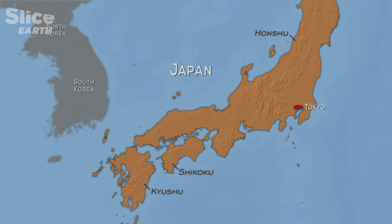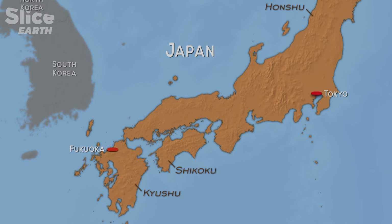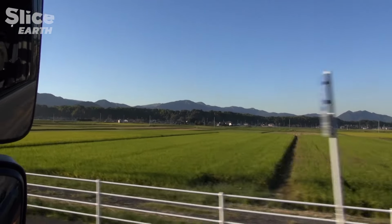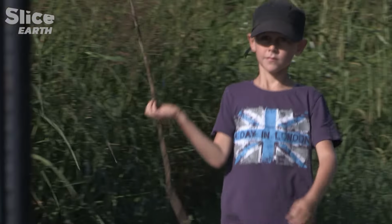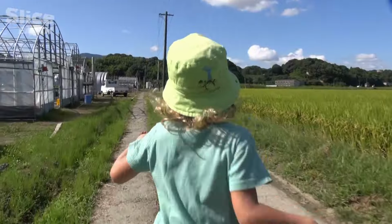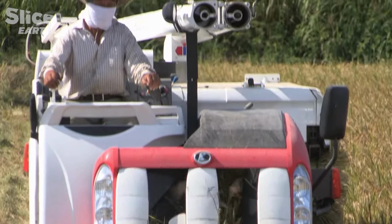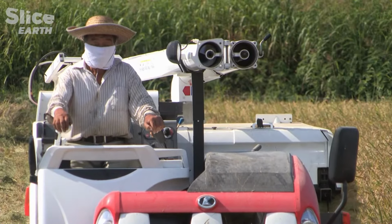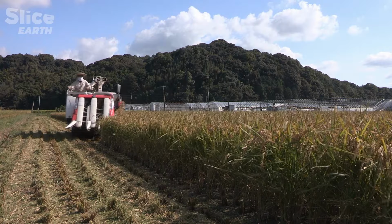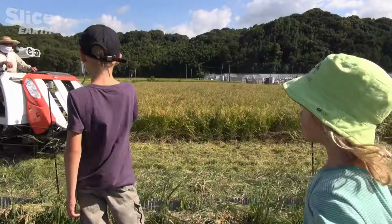Having eaten their fill, Fred, Lore, Martin, and Sheen get back on the road, heading for the region of Fukuoka. The family has a date with a farmer in his paddy fields, right in the middle of harvest season. Is that the machine? Yes. For the past 25 years, Takao Furunu has been growing rice without any chemical fertilizer, and yet his 4 hectares of fields are among the most productive in the region.